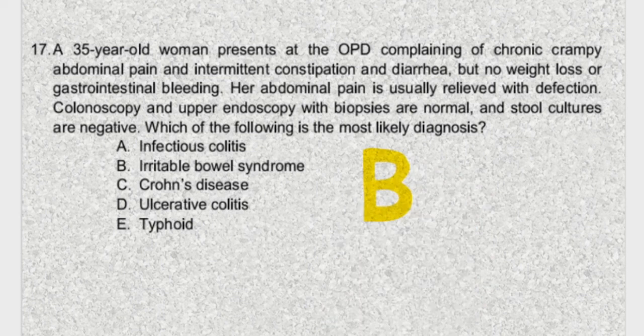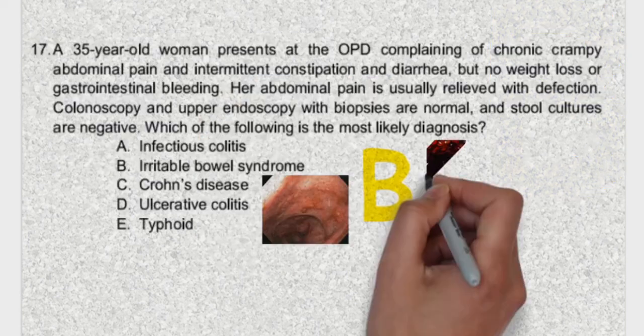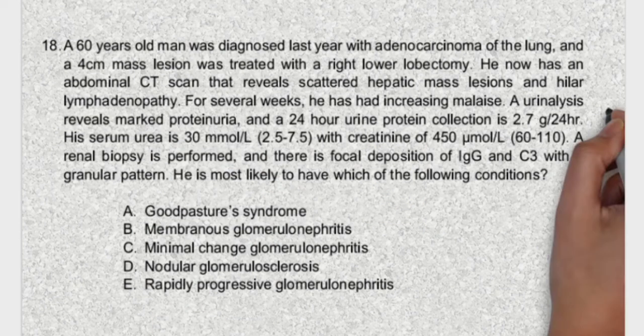The answer is B. Irritable bowel syndrome, because the colonoscopy and upper endoscopy and biopsy are both normal. That is just irritable bowel. If it were Crohn's disease, you could expect a different appearance, but the endoscope and the colonoscope are normal, so that is irritable bowel syndrome, and the other choices don't fit with the question.